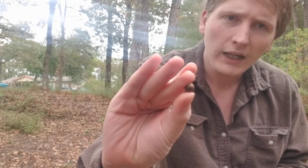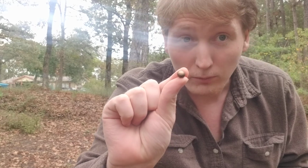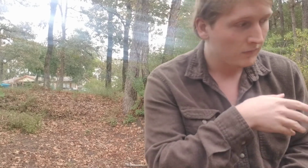And you can tell if an acorn is ready for harvest, to eat, for human consumption, when the cap has fallen off of the little acorn without you pulling it off or flaking it. If you see them like this, and they just fall to the ground, they're ready for human consumption.